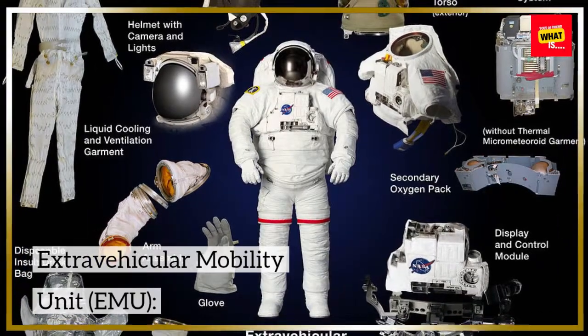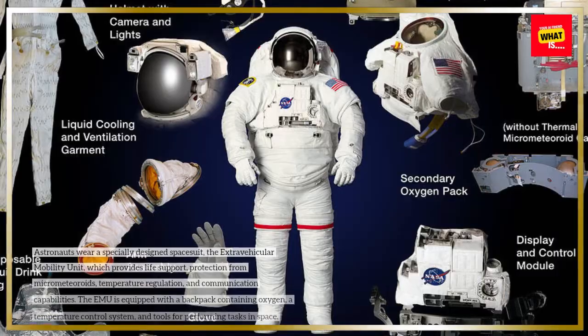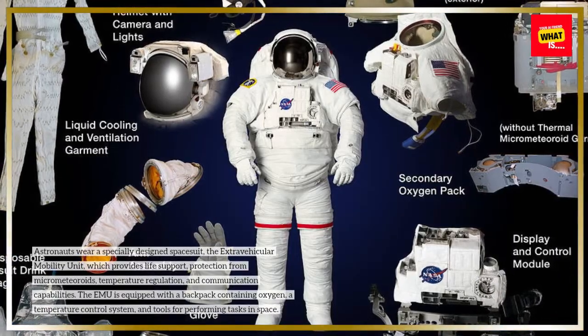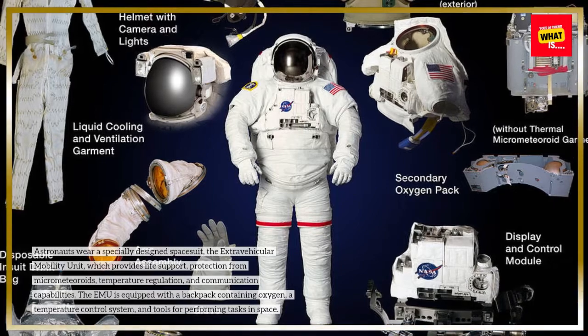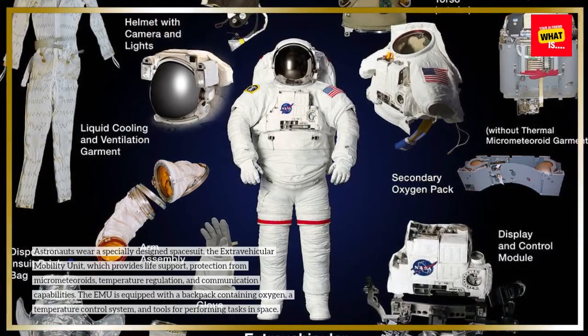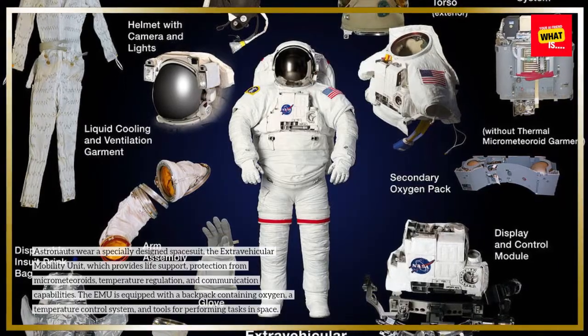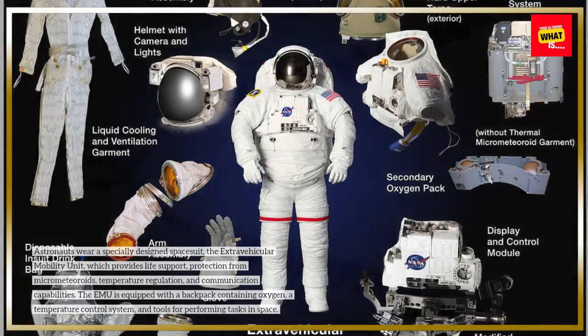Extravehicular Mobility Unit, EMU. Astronauts wear a specially designed spacesuit, the Extravehicular Mobility Unit, which provides life support, protection from micrometeoroids, temperature regulation, and communication capabilities. The EMU is equipped with a backpack containing oxygen, a temperature control system, and tools for performing tasks in space.